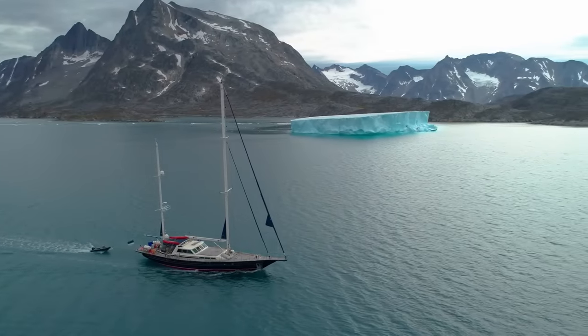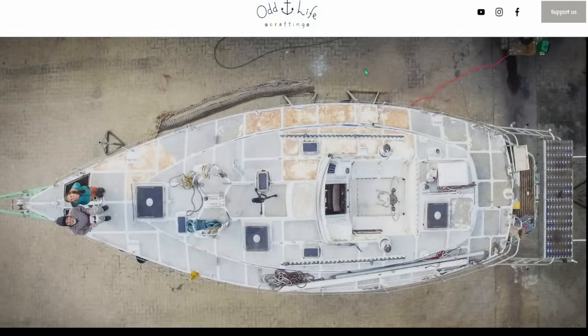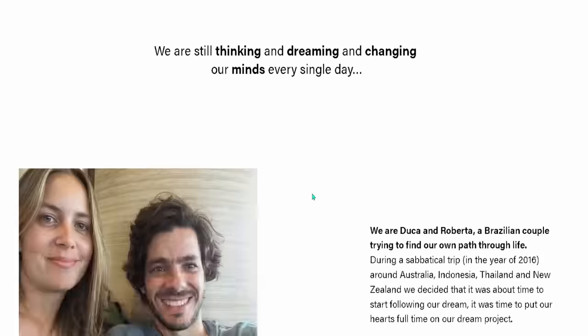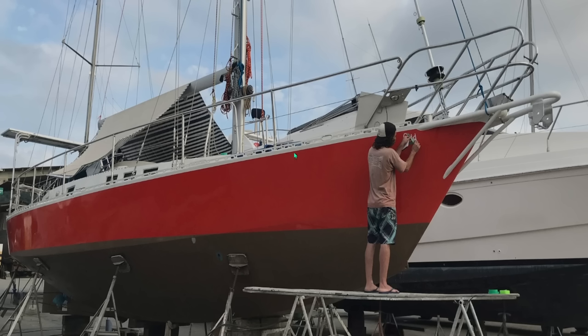Now, first up, we have Odd Life Crafting. This is a couple, very, very hardworking. They bought this absolute train wreck of a vessel. Now, what is the boat itself? Actually, before we go into what the boat actually is, let's go back in time and kind of understand the thought process and where this journey started.